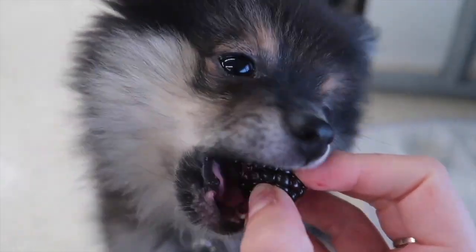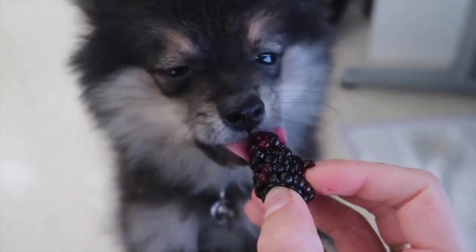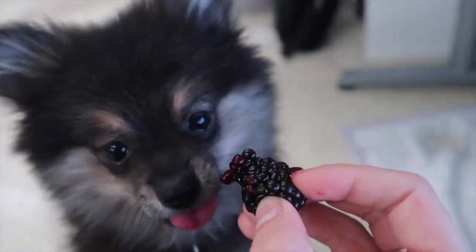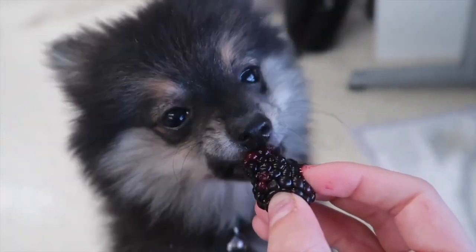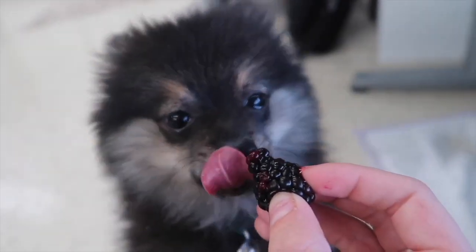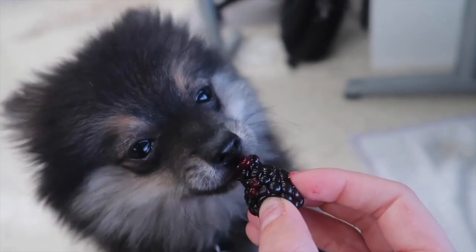Blackberries are a really unique fruit, very sour, very sweet. I wanted to see if he'd like them. He didn't really want to eat them, but he liked just kind of chomping on it. If you notice, he doesn't really actually eat the fruit that much. I don't know what that was about.